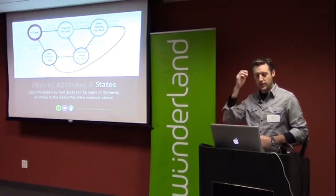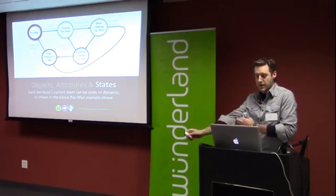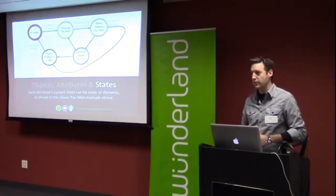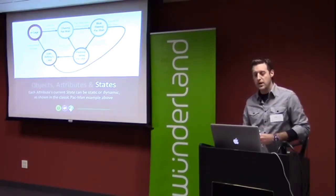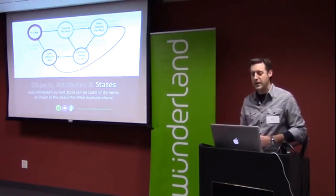Then we have the states. Each attribute's current state can be dynamic or it can be static. This is a really classic flow view of states within Pac-Man. The ghosts start out in the cage. Then when it's time to leave the cage, they go and chase Pac-Man.